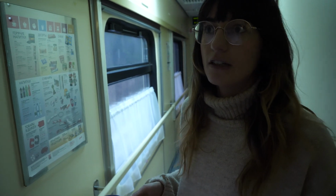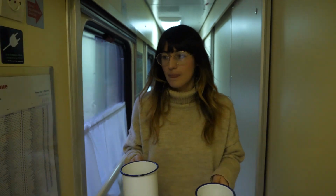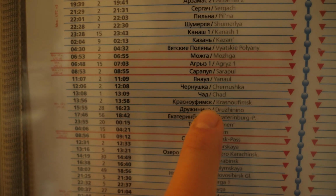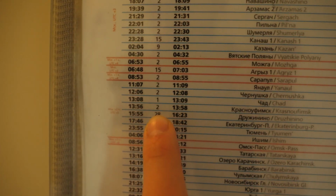Noodles, but we're really struggling because we don't eat meat or dairy. We're really struggling on this trip for food. Oh, we've got a timetable. They've also got on here a timetable for you if you want to know what time you'll get into your station.